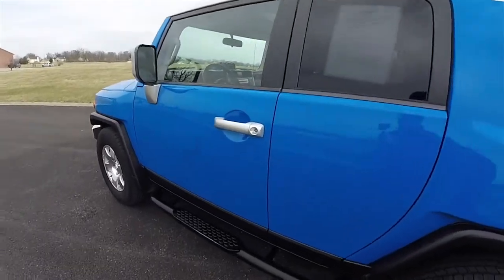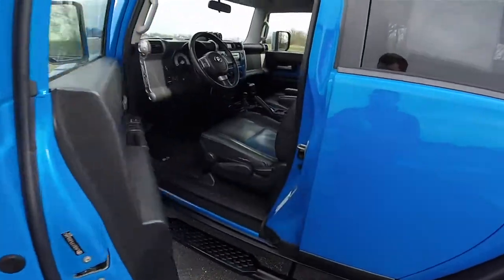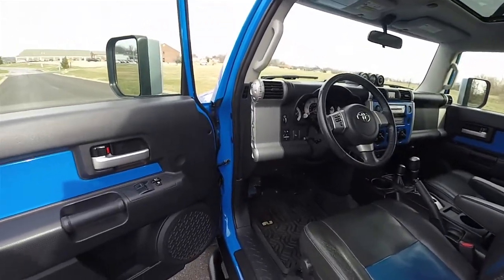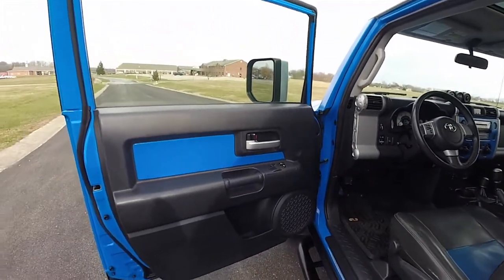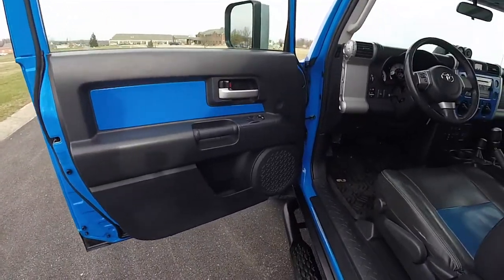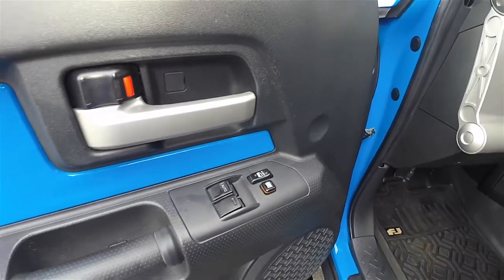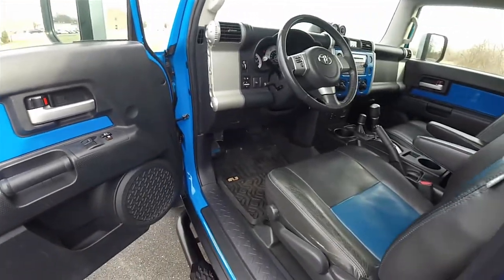Alright, we're going to take a look inside. And this vehicle does feature nice wide opening doors. You've also got aftermarket running boards. And this FJ Cruiser does have the interior upgrade kit, which features the body color interior accents. We've also got power heated mirrors, power windows, and power door locks, as well as an 8-speaker audio system.